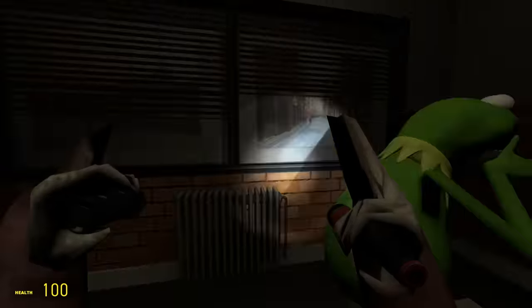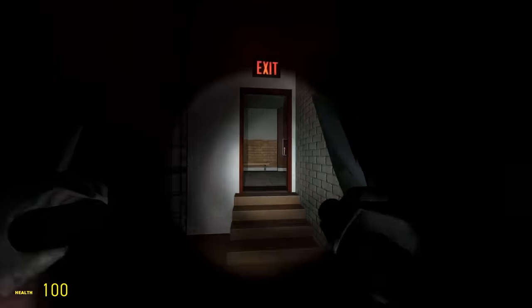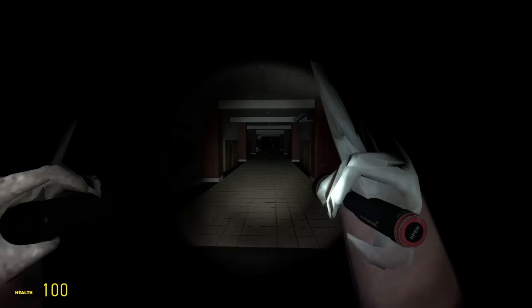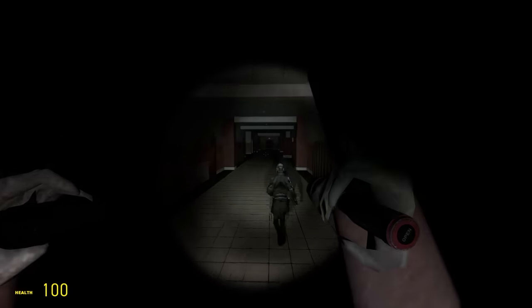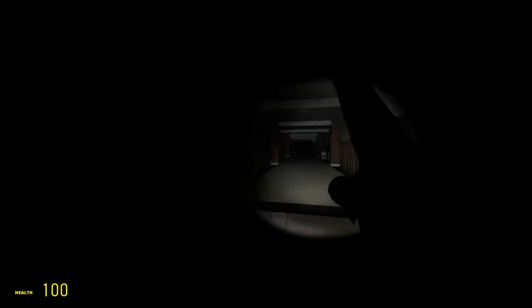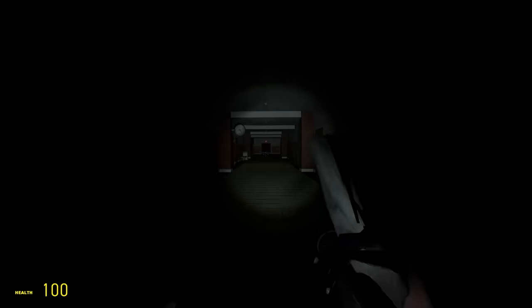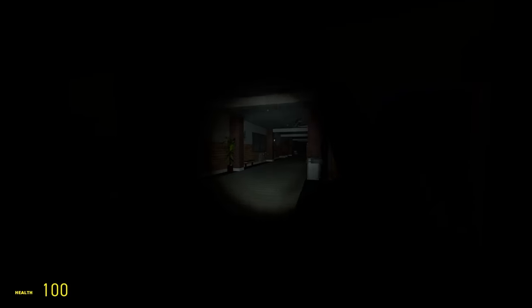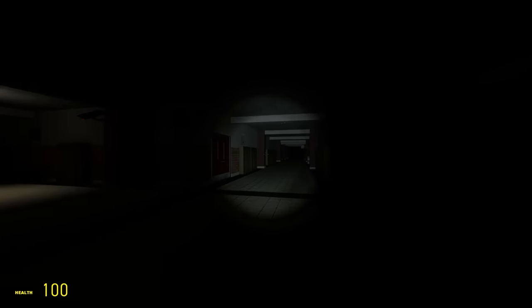Why is he the dog? Oh my god. Is he coming? Why is he the fucking dog? Dude, I'm actually terrified. I'm actually like scared, bro. I don't like this. Oh shit.